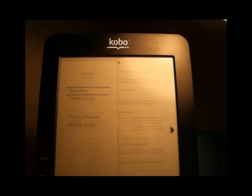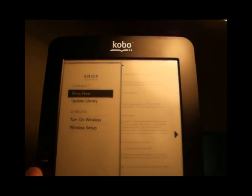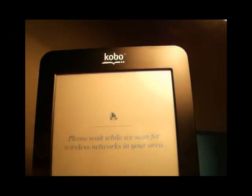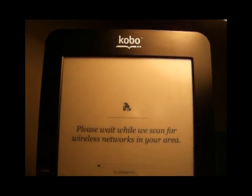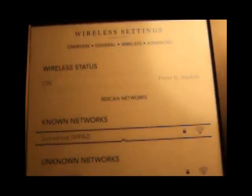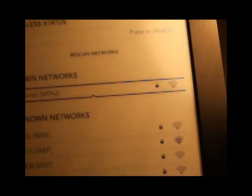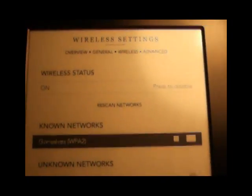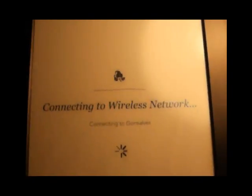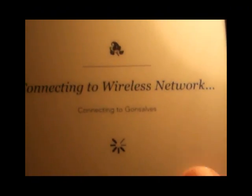So let's go to the shop. Shop now. You click the D-pad down here. Basic D-pad. You have to enable your Wi-Fi, and it's going to scan for all the networks. And we got ours that we always use. It's mine. You just click the center of the D-pad, and it already has the password and whatnot in it. And you click Join Network. And then it's connecting.